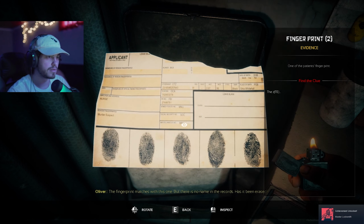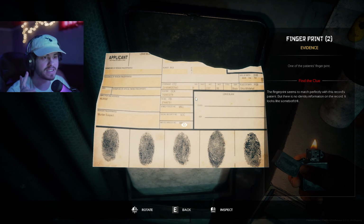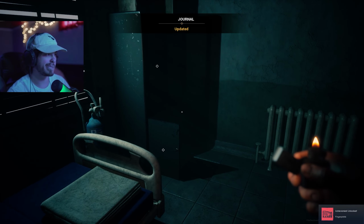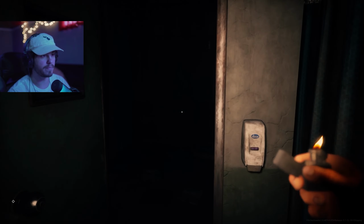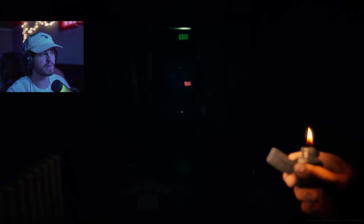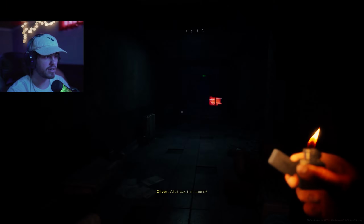The fingerprint matches with this one. There's no name in the records. Great, there's no name. So how in the hell are we supposed to figure this out? Okay, fine. We're just gonna go around the corner here, and then go this way, okay? Yeah, this door is open now. Oh! Shit! Okay. What was that sound? We're all good.